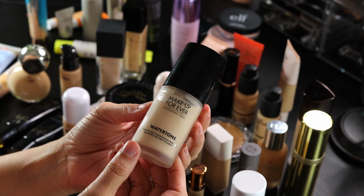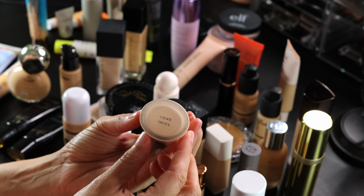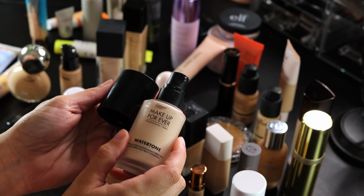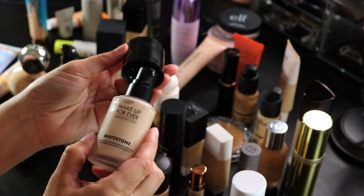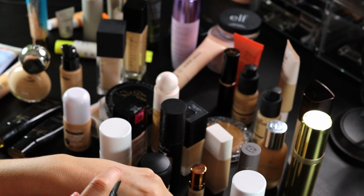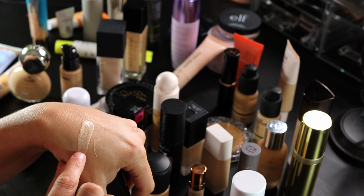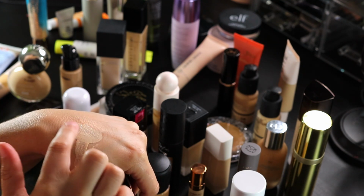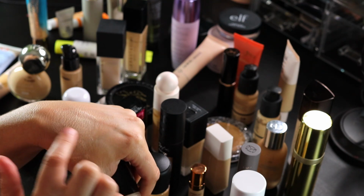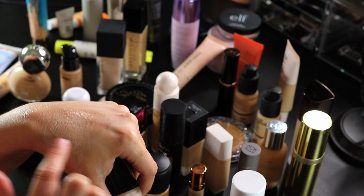Likewise, there's this one here from Makeup Forever. This is the Water Tone Foundation. I have it in the shade Y245. I adore this foundation. Again, very, very lightweight. This one actually does not look like it's going to match me at all. It looks far too light for my skin tone. And yet once it's blended out, because it has such sheer coverage, it just helps to even my skin tone and it blends right in quite nicely.